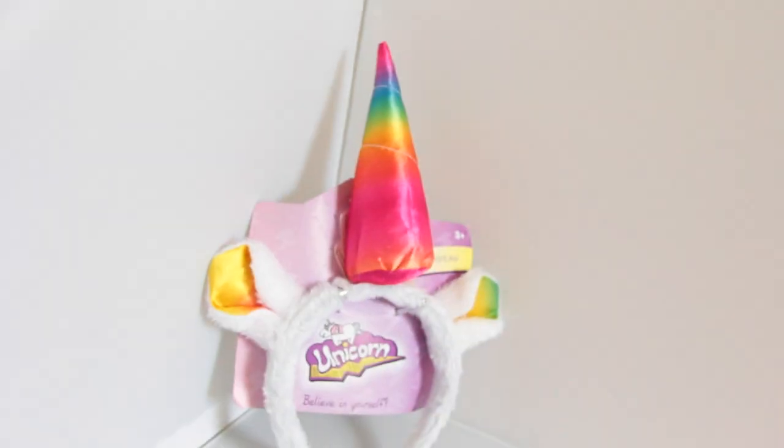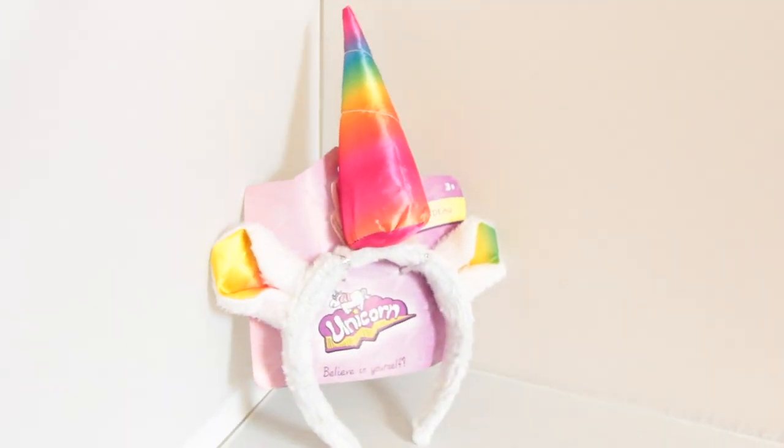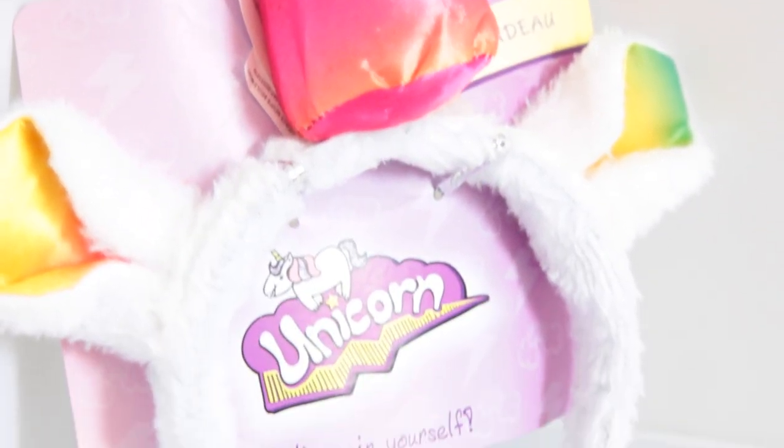Moving on, Dollar Tree is starting to get some Halloween accessories in. They do have costumes, but it's for kids, like little tutus. Other than that, it's mainly accessories. This week I was able to find this unicorn headband. I've never seen this at Dollar Tree before. I've seen the butterfly wings, the ladybug wings, the gladiator armor, the pirate patch, but I've never seen anything related to a unicorn.